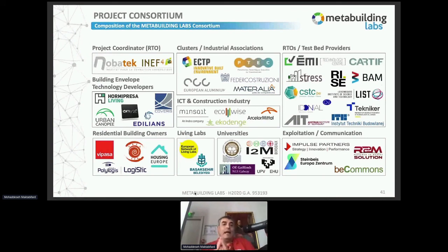But also we have associations or clusters. Housing Europe is an important partner in this project. It's a cluster of housing associations in all Europe. It's a cluster of clusters in this sense. We also have ENoLL, the European Network of Living Labs. So we have some living labs, but we have, let's say, the official network of living labs, and we are developing a methodology to have pilot sites as living labs. We use a participatory methodology in order to drive our pilot sites.